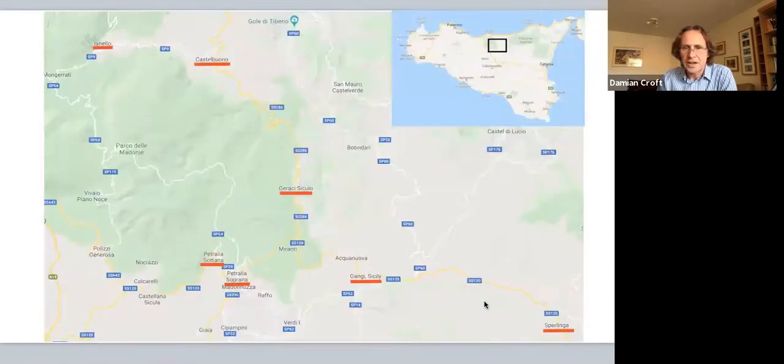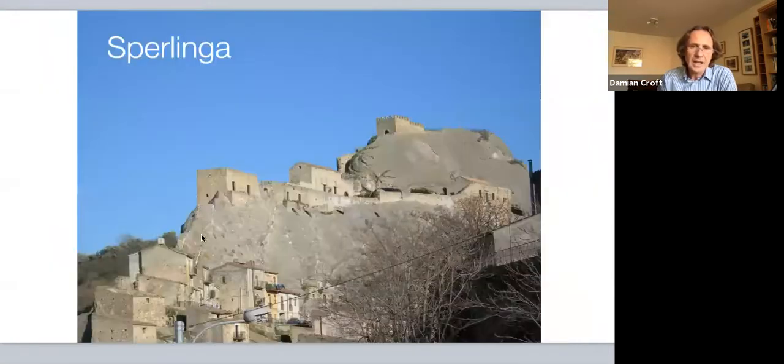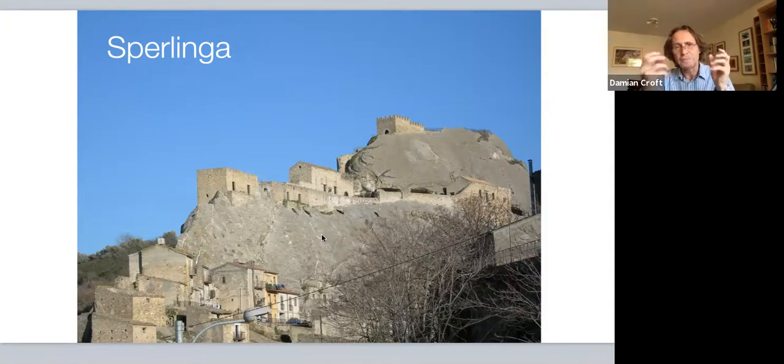The other one I want to take you to is this village here, Sperlinga, which is, this is what it looks like here. Now, the clue is in the name, because the name of the village, Sperlinga, comes originally from a Greek word, spelia, which means cave. And if you think about it, a speleologist is somebody who studies caves. And that's what this village is.